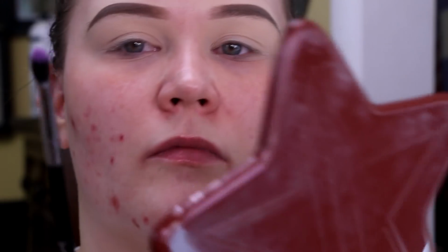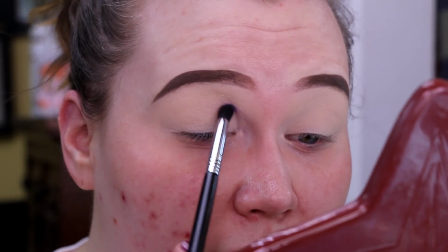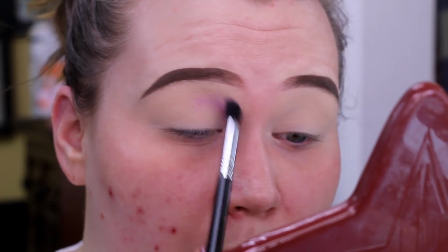Girl, yes. Okay, so we have a little dust, a little kick up in the pan, nothing crazy. We're just gonna pop this high crease. Now this one, because it's going in a very small amount, we will probably build it up for a minute.